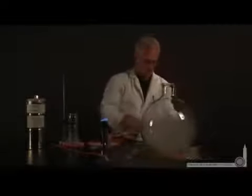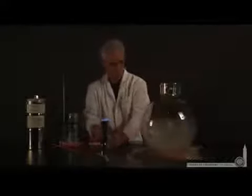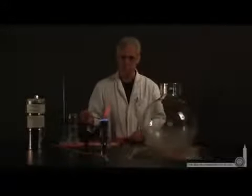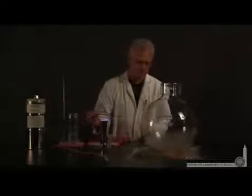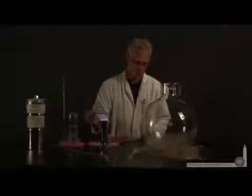Now this flask contains oxygen and phosphorus exclusively, and they're going to react. The question is, will the phosphorus be used up first and have oxygen left behind? That is, will phosphorus limit the reaction? Or will the oxygen be used up first and there'll be phosphorus left behind, where oxygen limits the reaction?